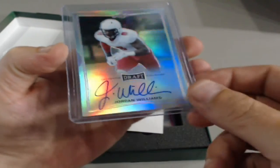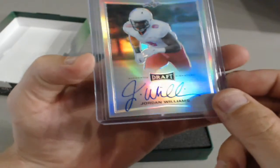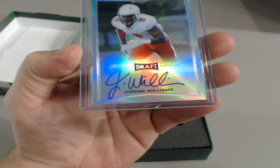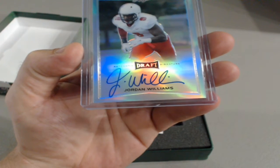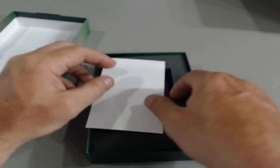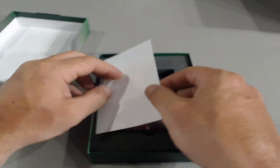We'll get back to Jordan in a second. Robbie's hunting him down now. I think you found him. I'm trying to see if he got drafted. I don't think he did though. If he's still currently, he stayed. Oh, he's still in college.